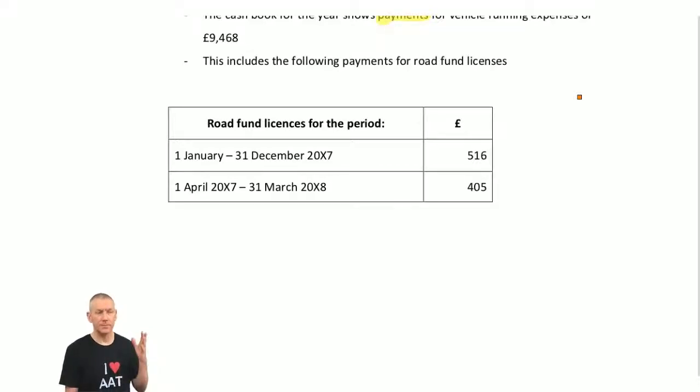In this context, they're prepayments. So we've paid in advance, we've paid already for next year, especially the 405. I'm going to pick up the whole thing and chuck it forward. And I think I want to concentrate on the timing before I worry about any double entry issues.